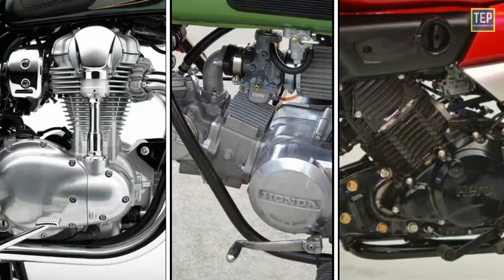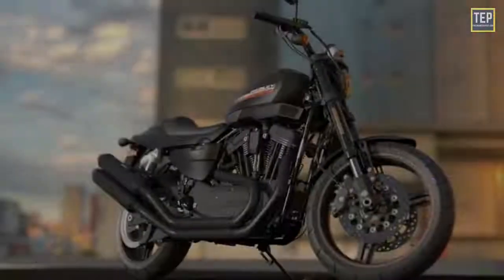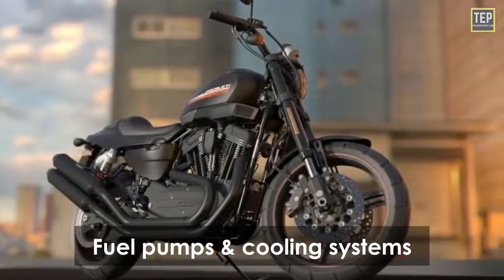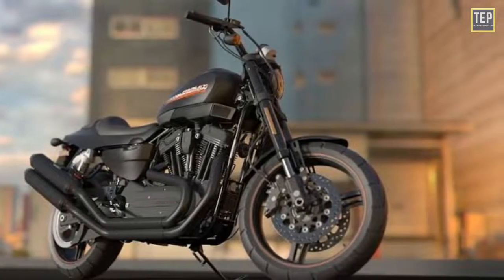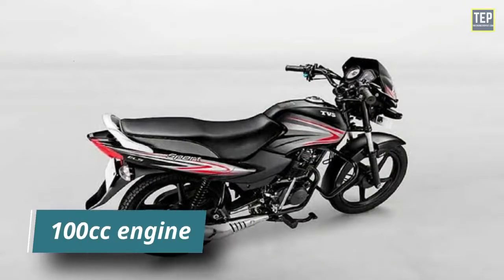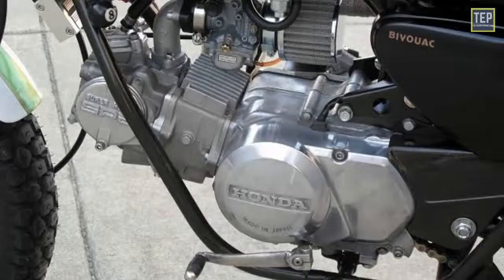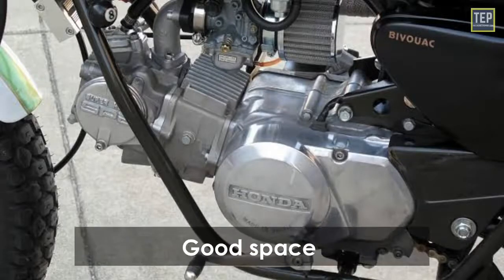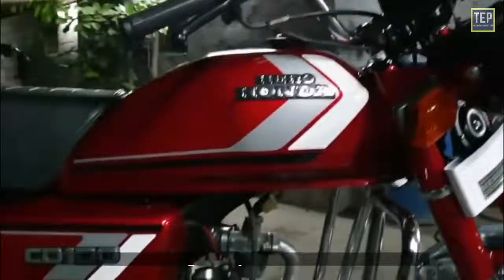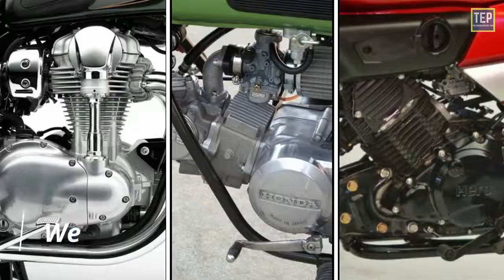Space is a very important factor in the arrangement of engines. The bigger engines generally have fuel pumps and cooling systems, which make them bulky, and hence they cannot be accommodated properly inside the frame horizontally. The lower cc capacity engines, for example 100 cubic centimeter engines, are smaller in size and hence can be easily mounted horizontally on the frame. The horizontal fitment of the engine provides good space below the fuel tank, and hence a utility box can be fitted easily.